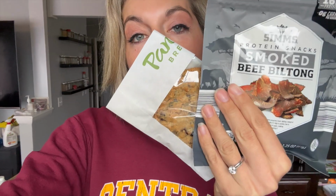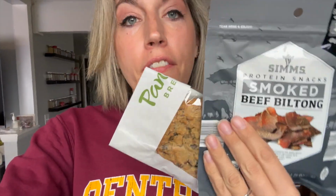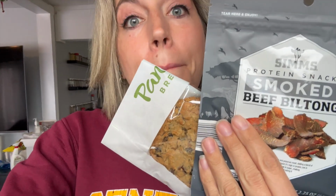Day 2, I'm going to eat the biltong, and then I'm going to have the cookie, and I can't even lie, I'm most looking forward to having the biltong. I absolutely love this stuff. Every single time I eat a bag, it's so satisfying, it's delicious, and I love knowing that it's so full of protein. It's amazing. I feel like I'm turning it into an advertisement for this biltong, but I'm so excited. I love it so much.